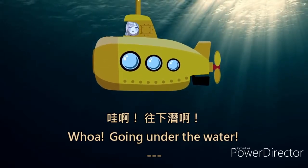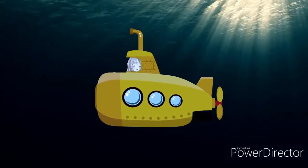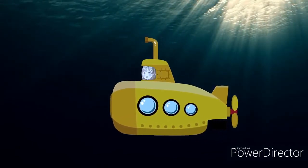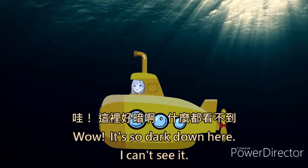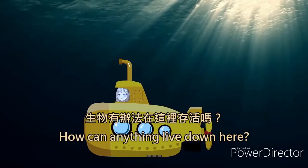Going under the water. Wow, it's so dark down here. I can't see. How can anything live down here?